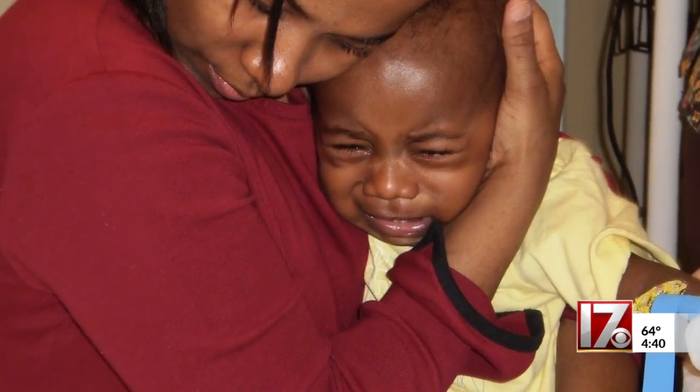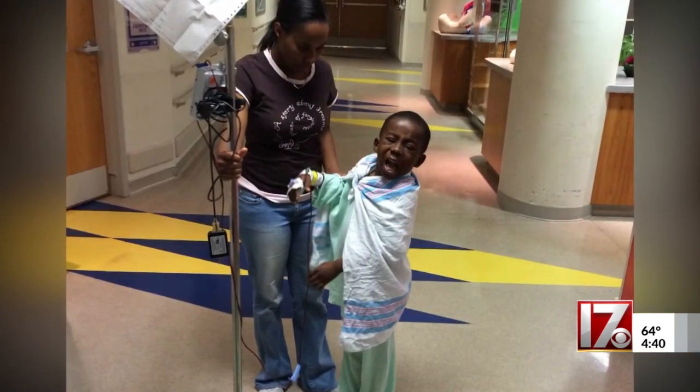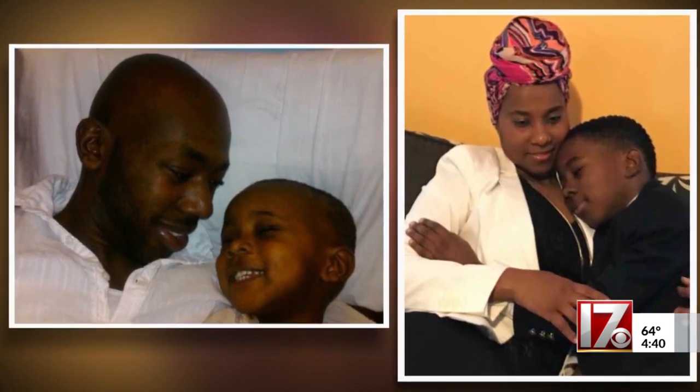From the time he was a baby, pain was at the center of Johnny Lubin's daily existence. "Like my lower back, and it'd really be hurting." Johnny had inherited a sickle cell gene from each of his parents, Fabienne and JR. "It was devastating as I found out and discovered more about the disease."